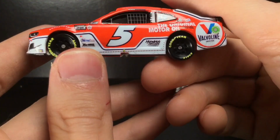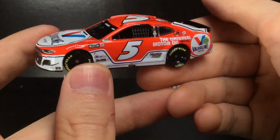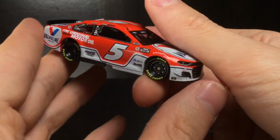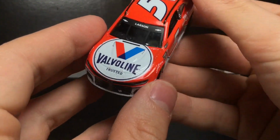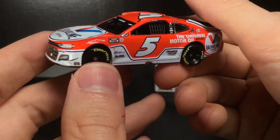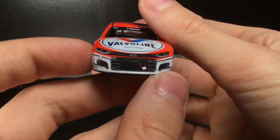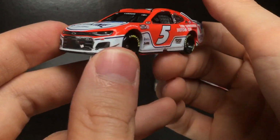Alrighty, folks, here we go. Valvoline Nashville Race to Win paint scheme. My goodness, one of the signature wins of Kyle Larson's career. The first ever Cup Series race at Nashville Superspeedway. First race in Nashville in Lord knows how many decades, right? What a great looking paint scheme here, guys.